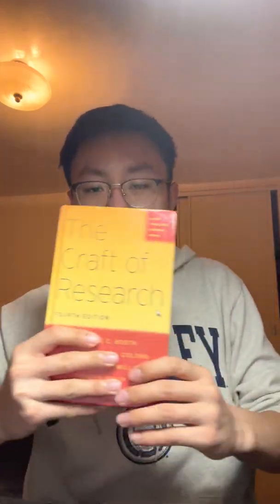Here I will recommend a very useful book that I've read, called Craft of Research. Yeah, it's this book. I used this book to learn a lot about different sections, how I can write them, and what things I need to pay attention to. It's really important, so I recommend it to you. After reading this book, we start to write.